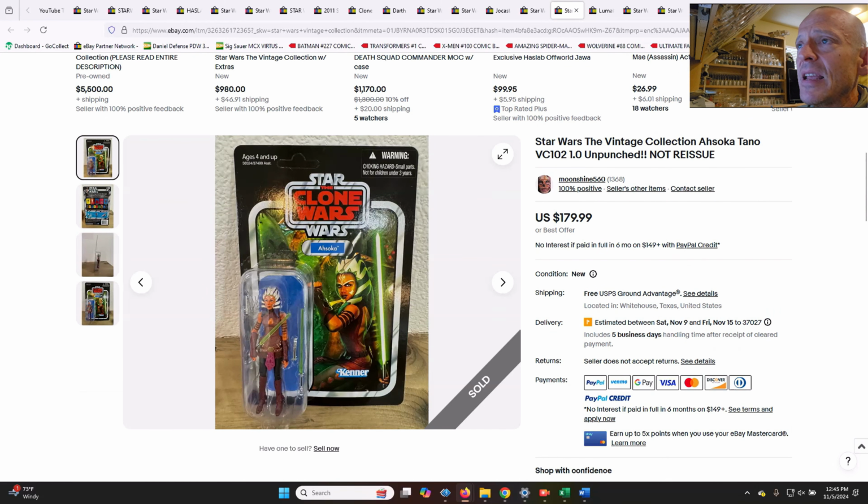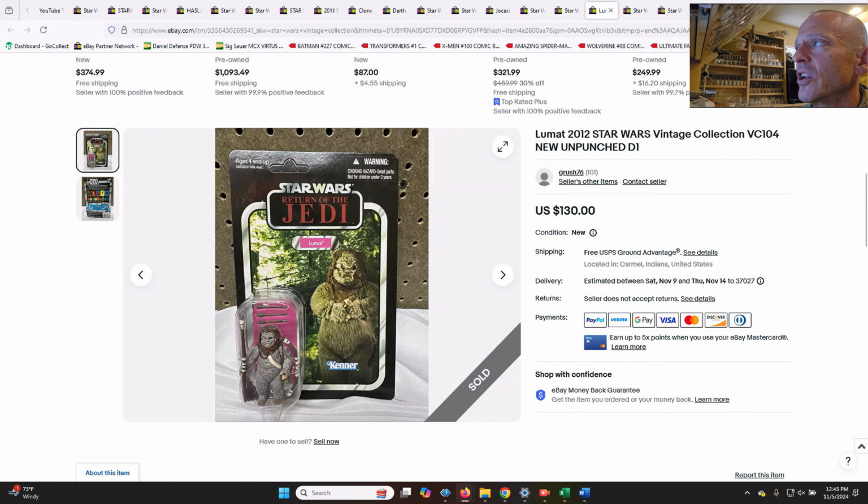It seems to me that Ahsoka on the first issue card back, VC 102, is that right? Yeah, VC 102 has pretty consistently, I think we found the floor. That's my personal opinion. It seems like the floor is about $180. I found two different data points. Both of them sold recently at $180. Both of them were unpunched US cards, and ungraded. But 180 seems to be kind of the new going floor for the original issue.